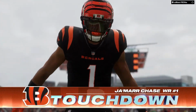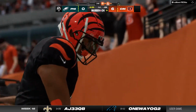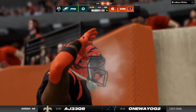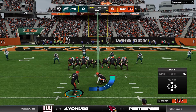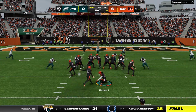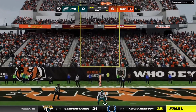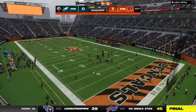Chase with touchdown number 12 on the year. And the Bengals get the upper hand as they're on the board first here this afternoon. Evan McPherson for the extra point. And he's got it to make it 7-0 Bengals.